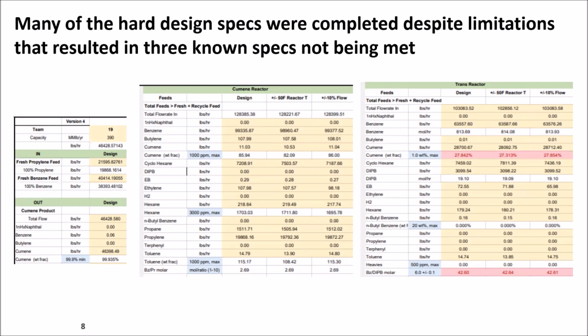Looking more into the transalkylation reactor, cumene should be 1% weight percent of the feed in, butyl benzene should be 20% weight, and the heavies should be 500. In our process, the butyl benzene and heavies were met. However, due to dysfunction in reactor 1 and inability of separator 4 to separate the products as desired, a large amount of cumene was sent into this reactor, which did not fit the spec. As said before, the cumene weight fraction should be below 1%, but it was currently at 27.8%. Fixing this would require adaptations to the entire process, which would ultimately cost a lot more money.